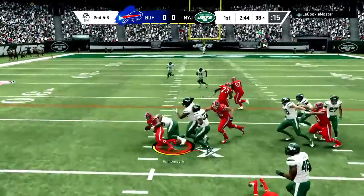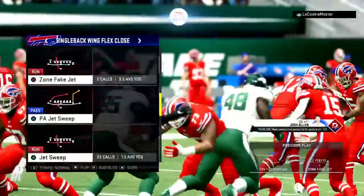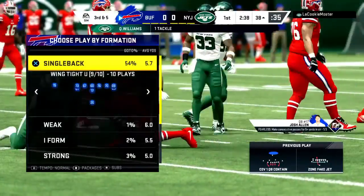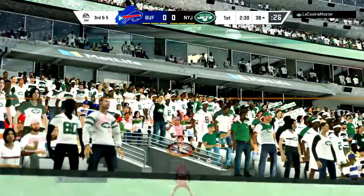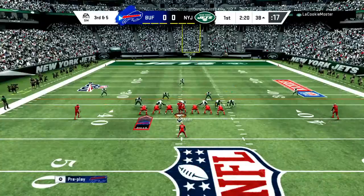Now a first carry for Daniel Pumphrey. And running room scarce here. He's going to be stopped in his tracks at the line of scrimmage. They'll say no gain on the play there, and now it'll be 3rd down. Play number 7 now coming up on the drive. 3rd and 5.